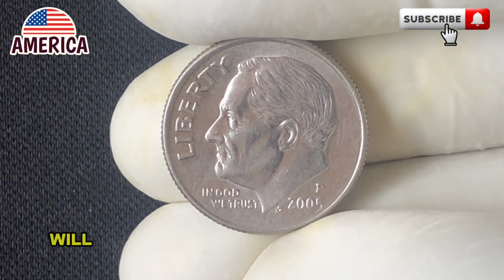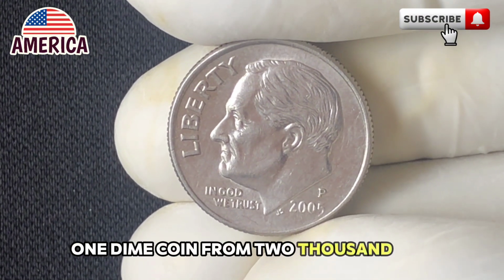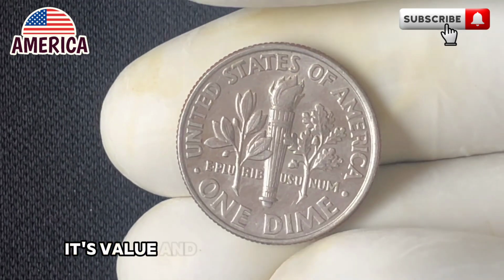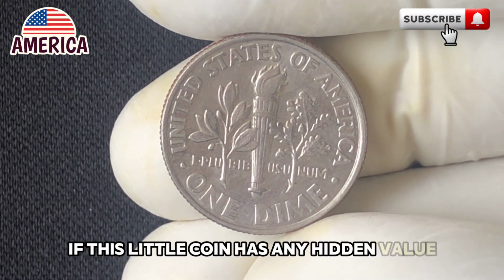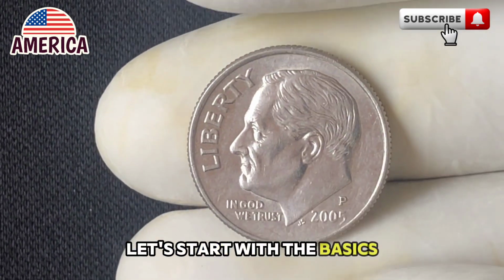Today's video, we'll be talking about the United States of America 1 dime coin from 2005. We'll explore its design, history, and most importantly, its value and worth in today's market. If you're curious to find out if this little coin has any hidden value, stick around till the end of the video. Let's start with the basics.